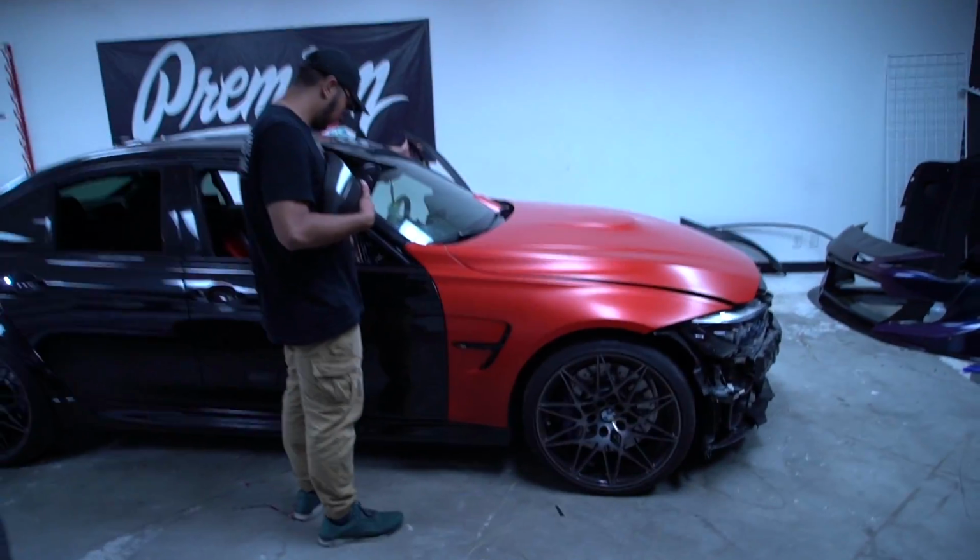Today we're back out there in the shop. Got a couple interesting things going on. For one, we started wrapping this car last night around 7 p.m. We stayed till about midnight and we almost got it fully wrapped. So the car that I'm talking about, let me just show you. It's this one out here.